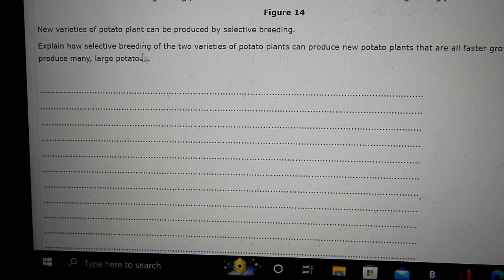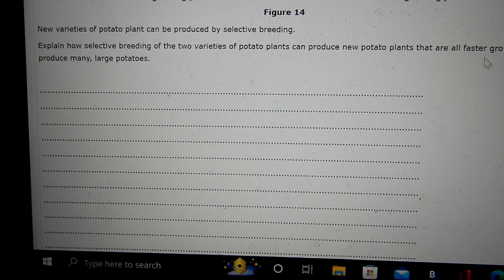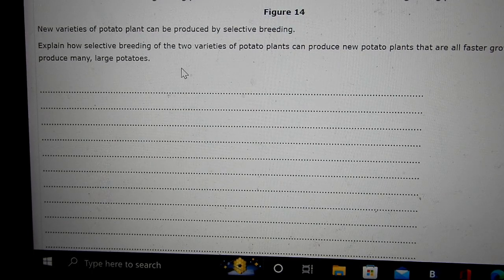Explain how selective breeding of the two varieties of potato plants can produce new potato plants that are all faster growing and produce many large potatoes. Yes, this has been done. It was first of all done by the people in South America, and that's why they've got such a variety of potatoes, whereas we've only got five or six different varieties.